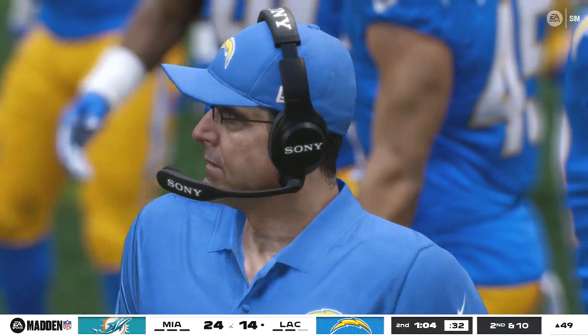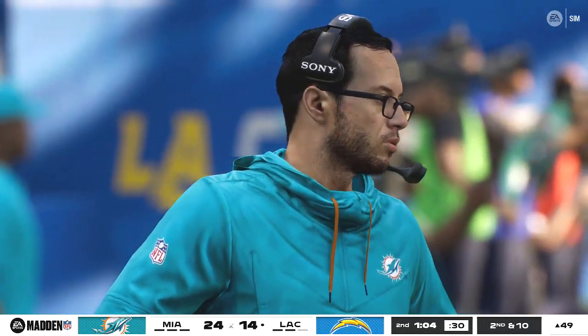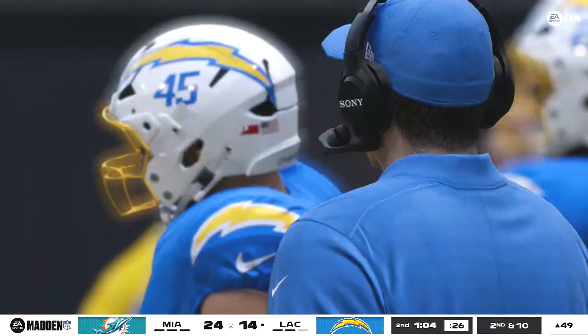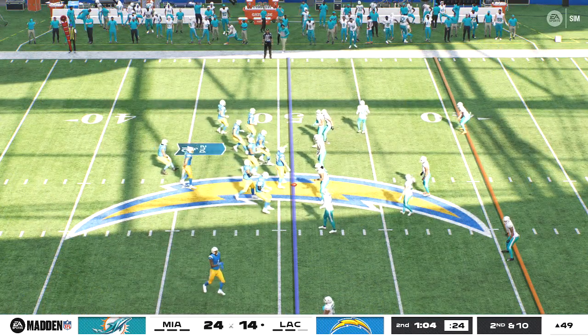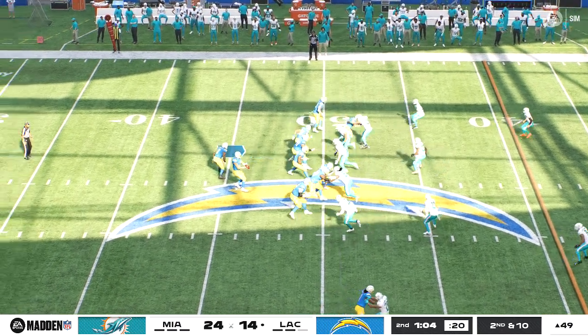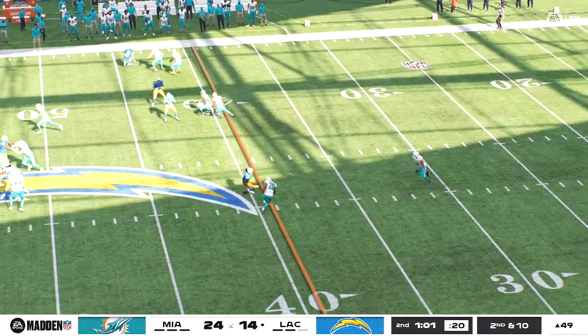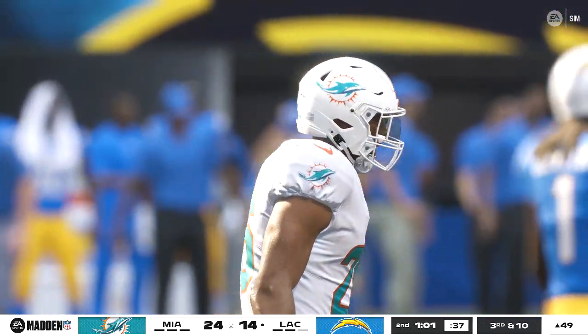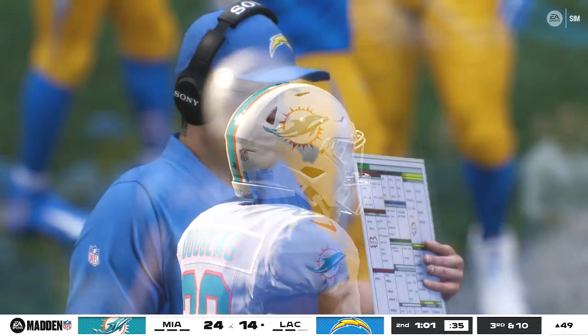They got speed on the perimeter that just not a lot of teams in the NFL have. So even though that ball falls incomplete, I think they have to continue to do it, continue to pressure this defense and make them defend the entire field. Because as they're worried about him running by them, there is a lot of space open underneath. Rasul Douglas there to break that one up.